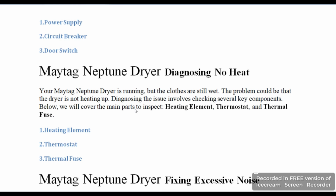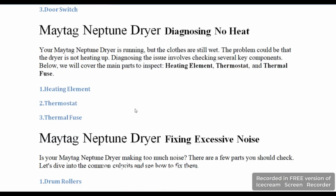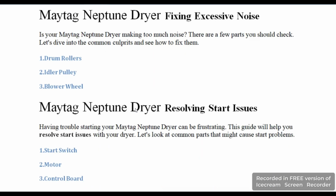Maytag Neptune Dryer diagnosing no heat. Your Maytag Neptune Dryer is running, but the clothes are still wet. The problem could be that the dryer is not heating up. Diagnosing the issue involves checking several key components. Below, we will cover the main parts to inspect: heating element, thermostat, and thermal fuse. 1. Heating element. 2. Thermostat. 3.